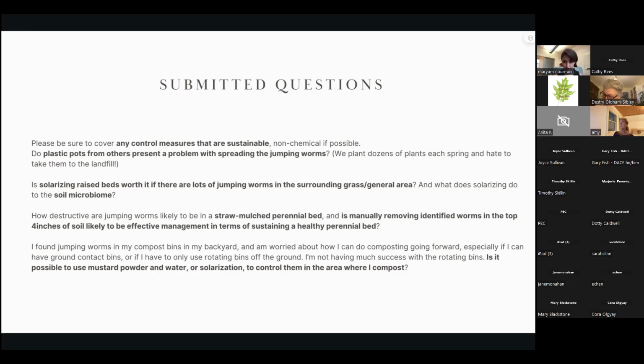And then the next part of the question is removing them from the top 4 inches. Yes, it will be an effective management. Still, if you can manually remove them, it would be great. It's probably the best approach, honestly, for these worms. It's just that not everyone wants to deal with hand picking them, but it's the best approach, to be honest.